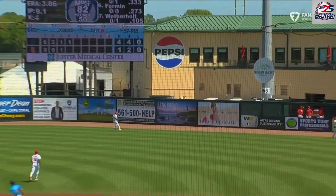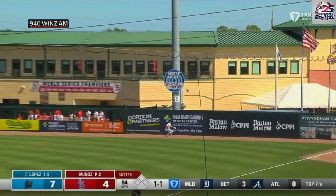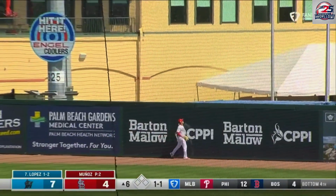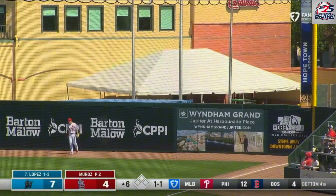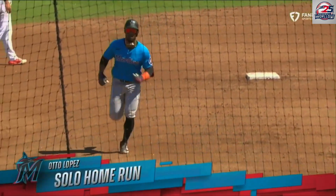Otto Lopez, his first home run of the spring, and it's 6-1. Lifted high in the sky out to right field. Koperniak moving back with the wind, and that one gets out. An opposite field home run. Otto Lopez with a multi-homer day.